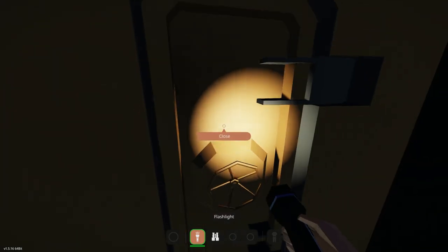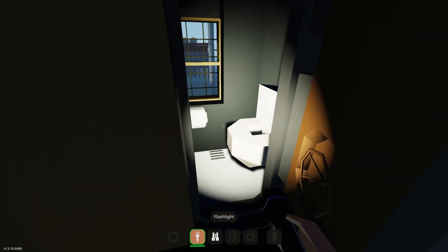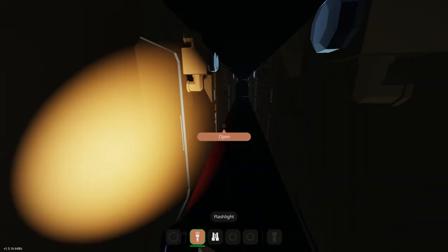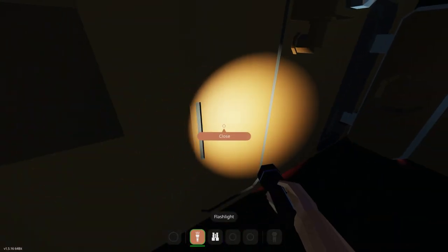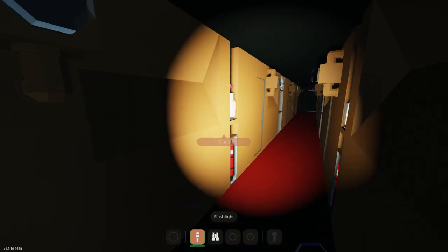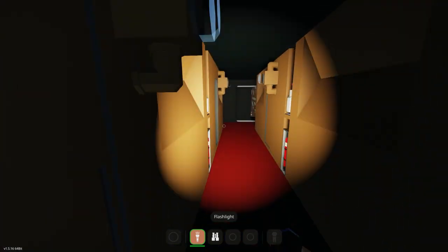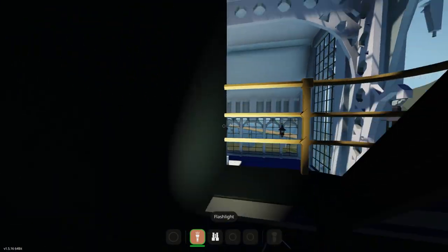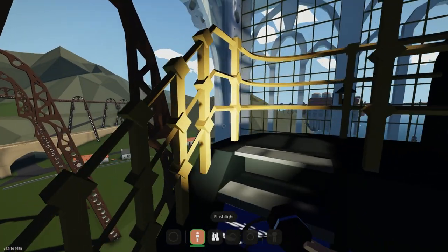Okay. Oh, that's a bathroom. What the heck is that? Throw your waste outside? I don't know. Okay, let's check another one of these rooms back here. Yeah, these are the same. Okay, let's go back outside. I'm assuming the lights come on when you start the engine, maybe? I don't know. We'll see when we get to the front.